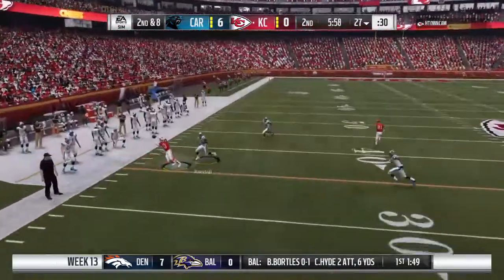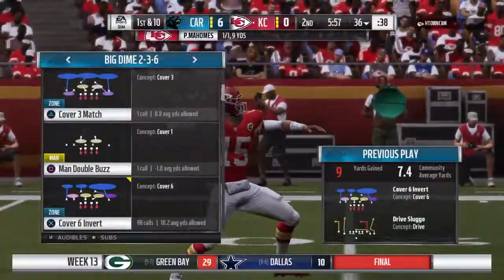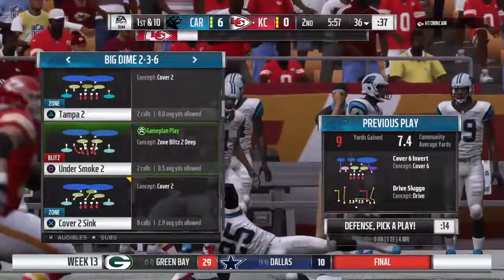From the gun, it's Mahomes. That one caught by Tyreek Hill. It's a 9-yard gain, and it keeps the drive moving.